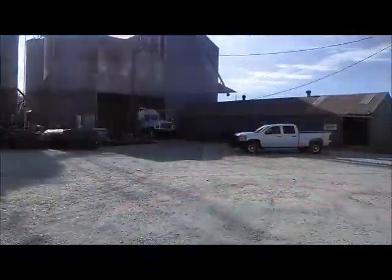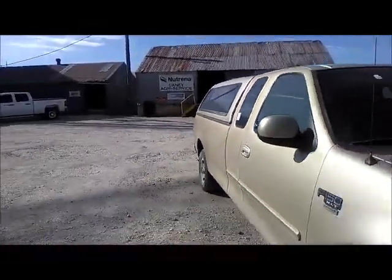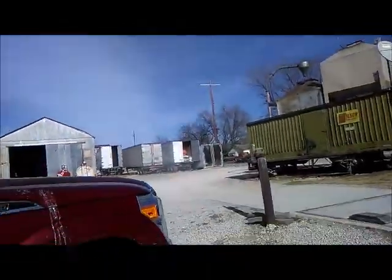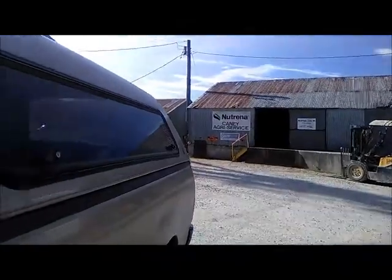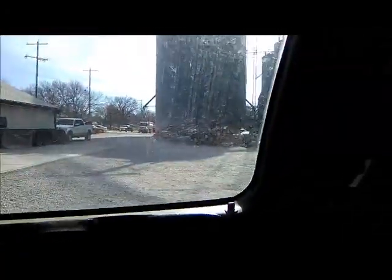All right, so now I've come out from paying, and I'm going to go right over that door and back in, and they're going to load my feed right into the back of my truck. All of these right here have different grains, different storage systems, and all that kind of stuff. It's kind of wholesale at its finest, but the farmer pays retail, so to speak.